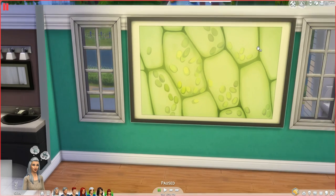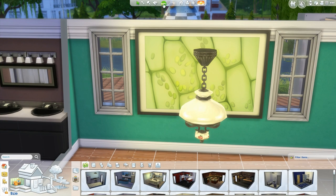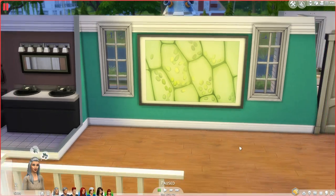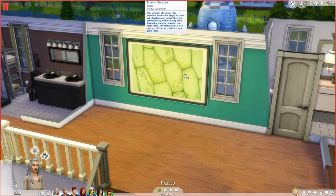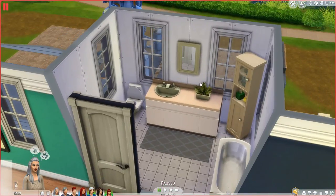Up here we have this painting, which I would actually like to move. I'd like to move this down a little bit. Okay, so here we have this, not a painting, but the microscope sample. And then here we have a bathroom, which I haven't even painted.